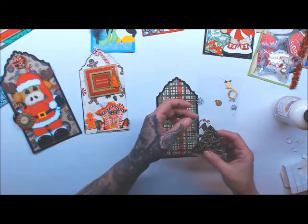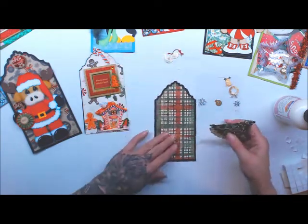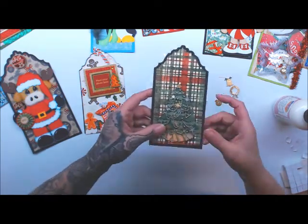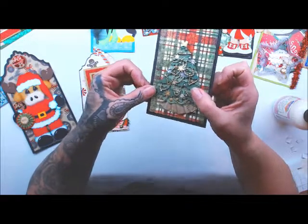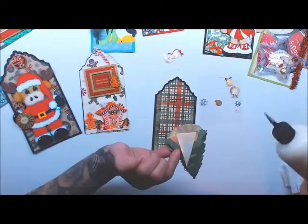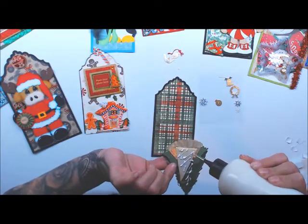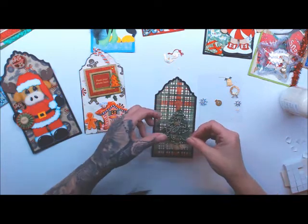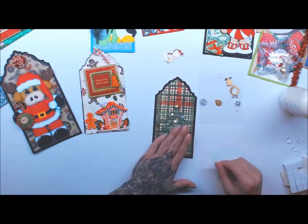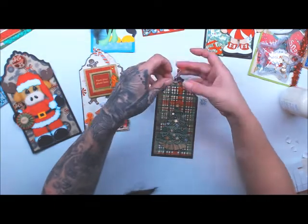So let's see, what can we do? That's kind of pretty. Kind of gives it an almost a vintage feel. So let's go ahead and add that. Even the back of the sticker is yellow. So I've definitely had this a while. Put that there. And let's see, what else do we have?